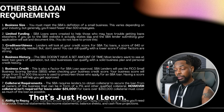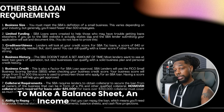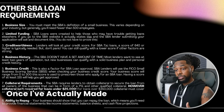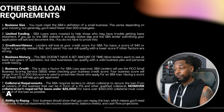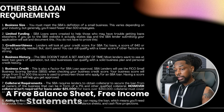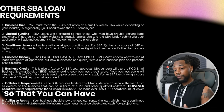That's just how I learn. Now, with that being said, I did have to make a balance sheet, an income statement. Once I've actually made sure that these taxes have gone through and everything was good, I'll probably give a free balance sheet, free income statements and stuff like that for you to use as a template so that you can have this for your business.